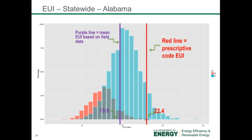There are several homes shown by the blue bars, especially to the right of the red vertical line, which indicate that some homes indeed consume more energy than the prescriptive code EUI. Another thing to note on this chart is that climate zone 3A clearly dominates the construction of new single family homes in Alabama. My notes say it accounts for 78%.